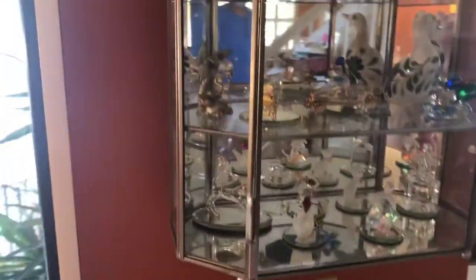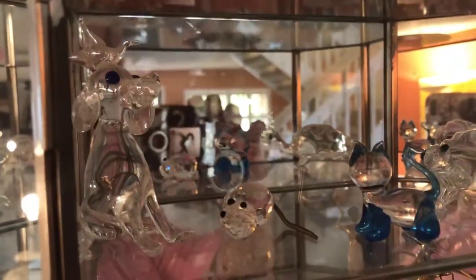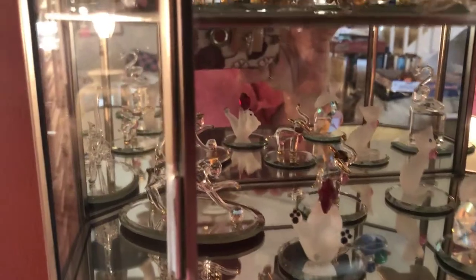Oh, pretty. Are these all Swarovski? Not all, but a lot of them. They're really cute. That might be something I might be interested in.